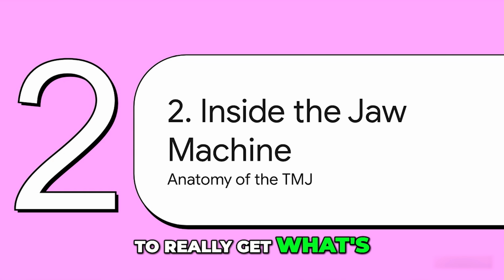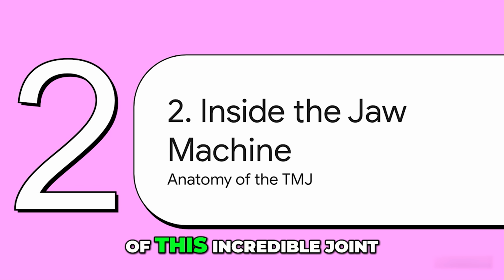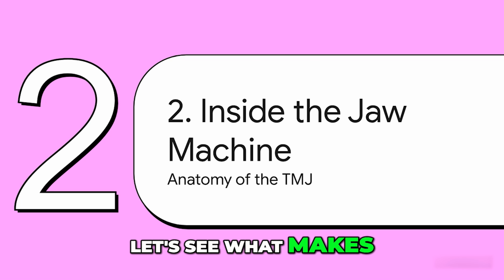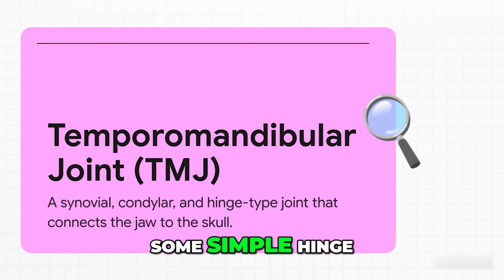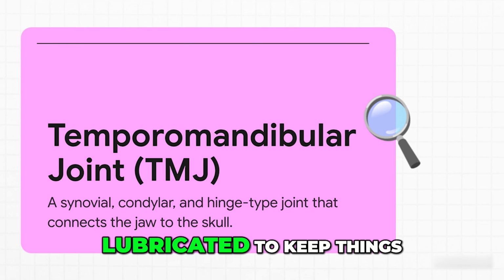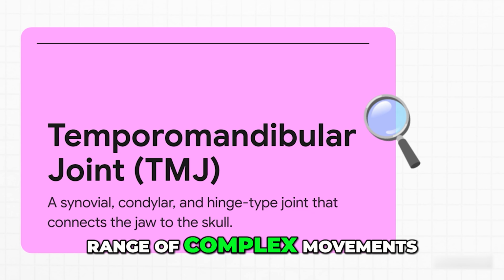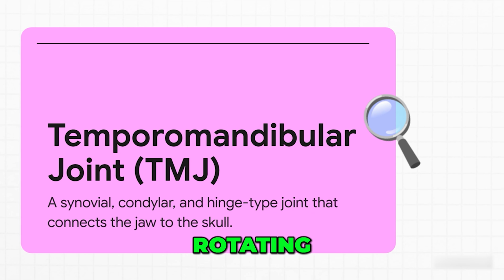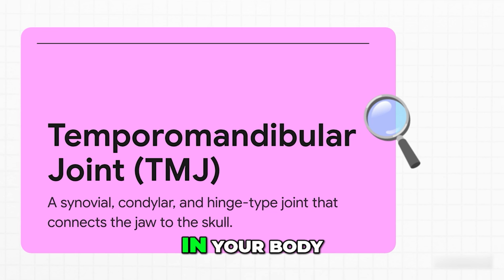Now, to really get what's behind those symptoms, we've got to pop the hood and take a look at the anatomy of this incredible joint. Let's see what makes it tick, shall we? You see, the TMJ isn't just some simple hinge. It's technically a synovial joint, which just means it's lubricated to keep things moving smoothly. But it's also both a condylar and a hinge-type joint. Now, that's a fancy way of saying it is built for a massive range of complex movements. We're talking gliding, rotating, and everything in between. It's way more sophisticated than most other joints in your body.